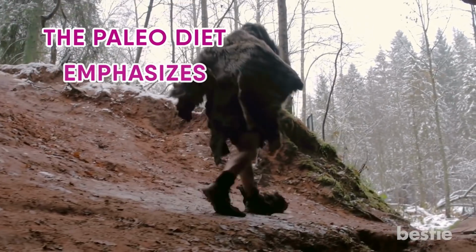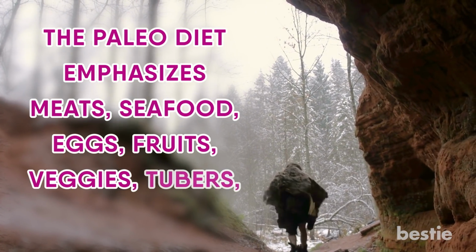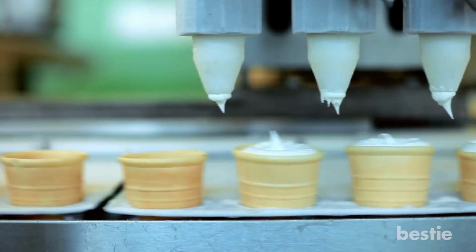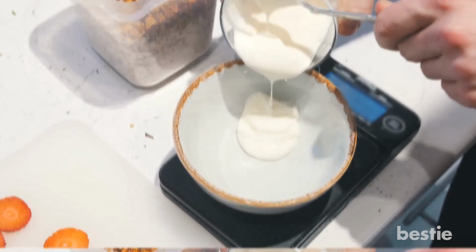The paleo diet emphasizes meats, seafood, eggs, fruits, veggies, tubers, nuts, and seeds, and cuts out processed foods, foods with added sugars, grains, legumes, and dairy products.